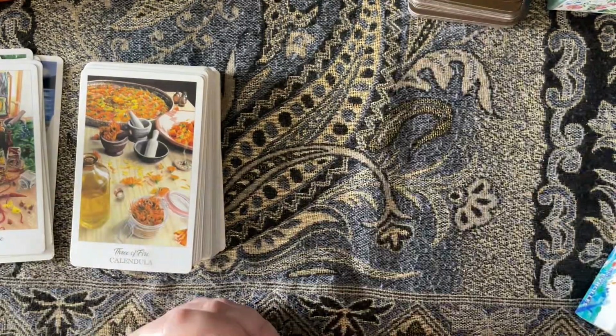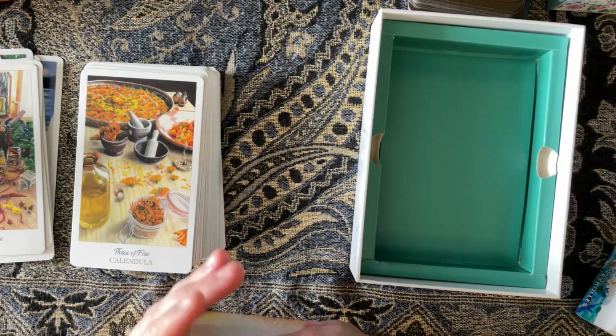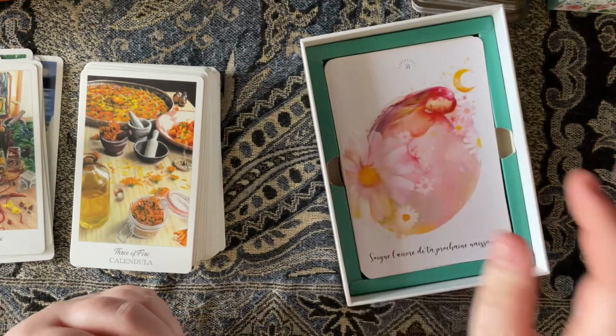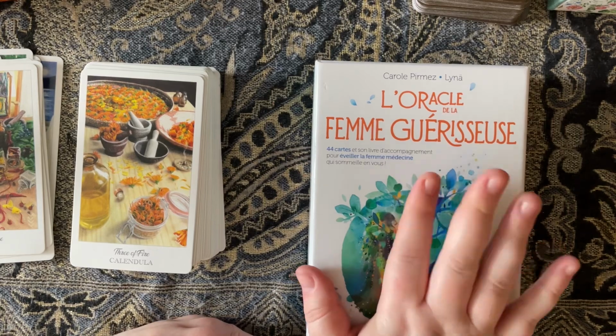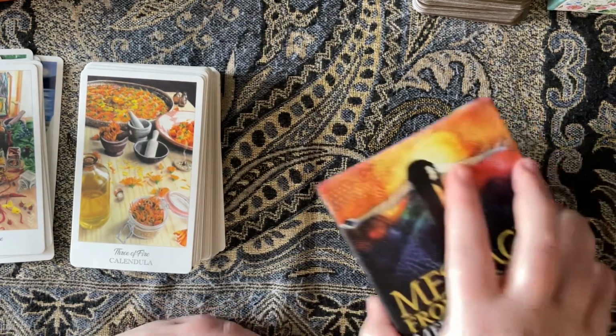How many cards are in here? 44. That's all right. Yeah, it's a nice deck. It's a bit big for me, but I guess that's normal Oracle size, so okay. Yeah, I think maybe I'll try it with Herbcrafters in May. So not April, but that's good.